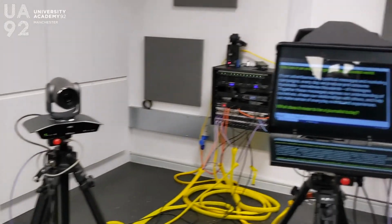Hi, I'm Bobby Hadgraft, and I'm a second year journalism student here at UA92. This is our media lab. It's full of top of the range cameras, a podcasting studio, and an editing suite in the back. We've used it to create news shows, podcasts, and then edit it all in the back, ready to submit our assignments. It'll also prepare us for the future in industry where we will use similar equipment. Now let's have a look around with our tutor, Lawrence.